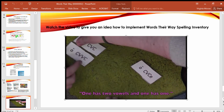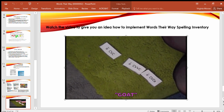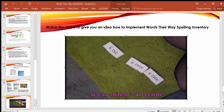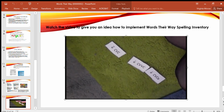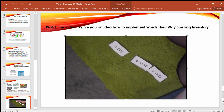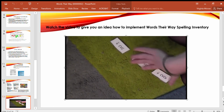One has two vowels and one has one. Here's the word we did on the board. If we read that word, what is that word? And have you ever read that word before? What does it mean, goat? Goat is like, it's an animal. In a farm. Like farm, wild, mountain goats. Mountain goats are bigger. So if we look at that word goat, and we look at the kinds of letters that are in it, does it match with one of these titles?